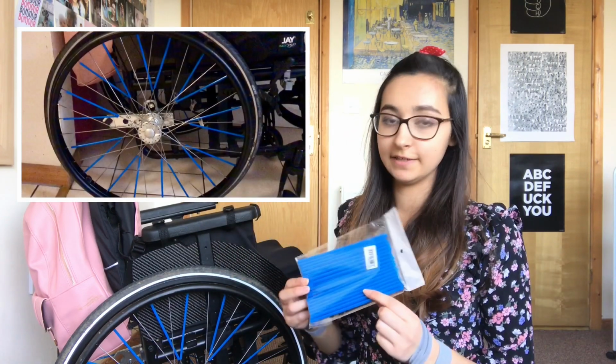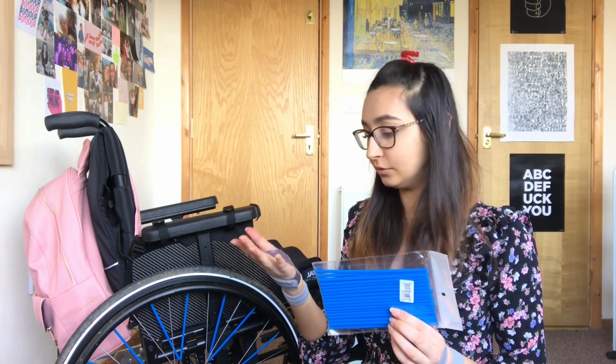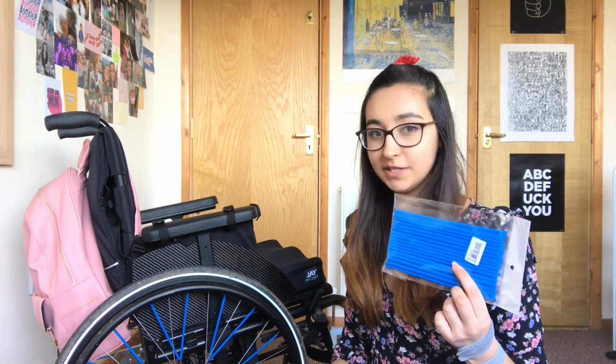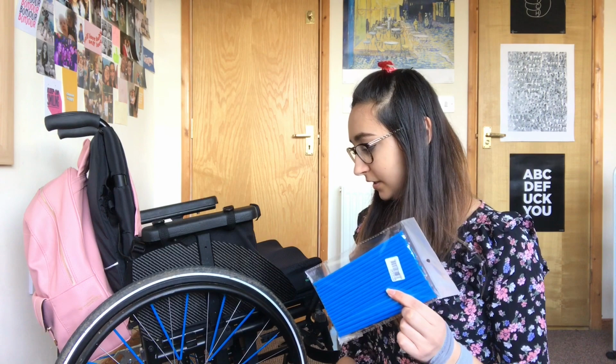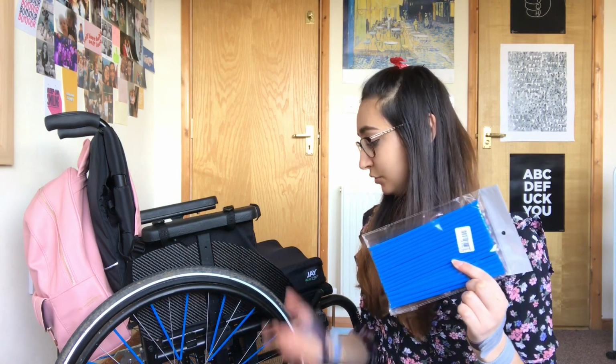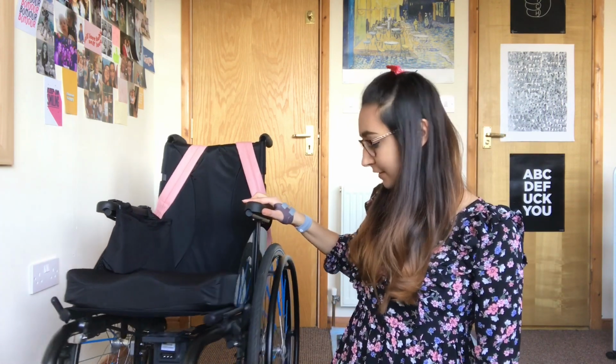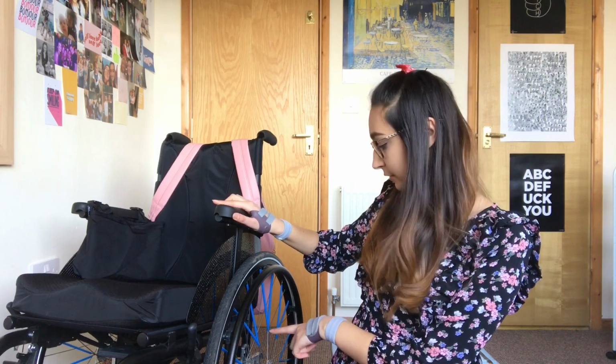What I will say about these is that they are very tricky to get on, and actually they're quite a bit harder than I expected. If you've got EDS hands or arthritic hands, I don't know why I'm naming conditions, if you've got difficulties or problems with your hands, then maybe this isn't a good idea. And since it's something that doesn't have a practical use, you're not really missing out anyway. But if you do have good use of your hands and you want to personalise your wheelchair, this is a really good option. And as you can probably tell with these wheels that have the blue spoke guards on, these are my normal wheels that go with the wheelchair.